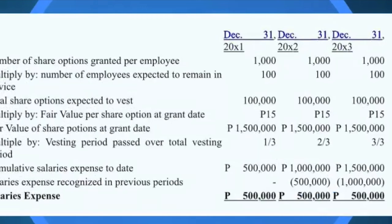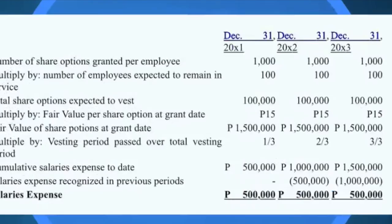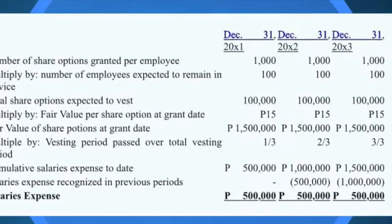For December 31, 20x3, fair value of share options at grant date 1,500,000. We will multiply it by the vesting period passed over total vesting period, which is 3 years over 3 years, and it will lead us to cumulative salaries expense to date of 1,500,000. We will deduct the previous periods, which is 500,000 plus 500,000, equal to 1 million. That gives us the salaries expense for 20x3 of 500,000.